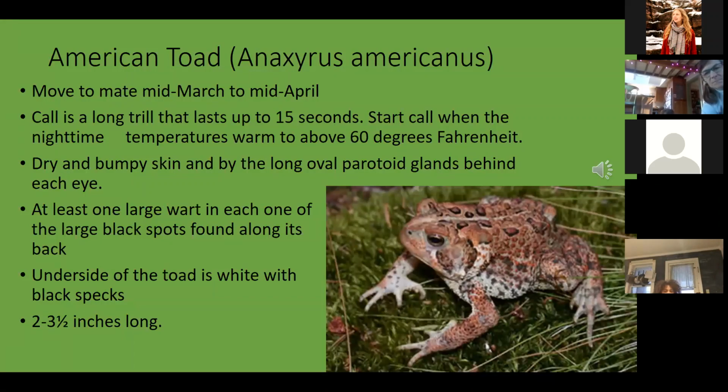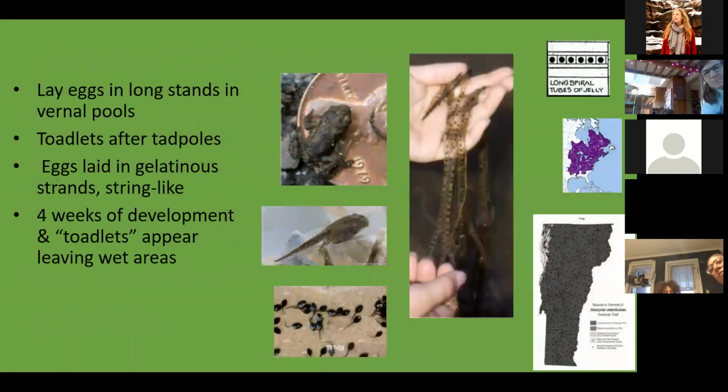I love that sound. Their eggs are really cool. They lay their eggs in long strands. As the female's going along laying their eggs, the male will often be on top fertilizing those eggs. And they are so small when they hatch, we call them toadlets.